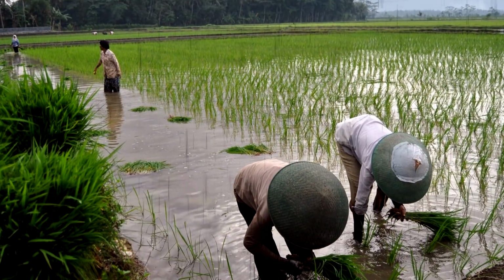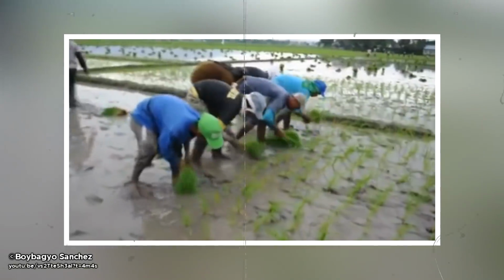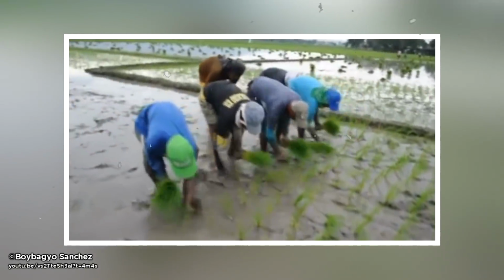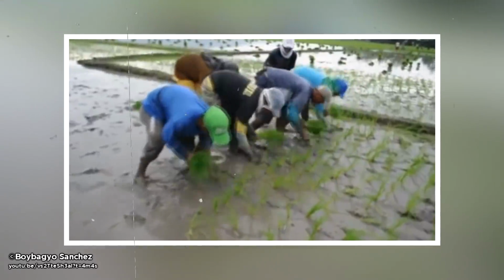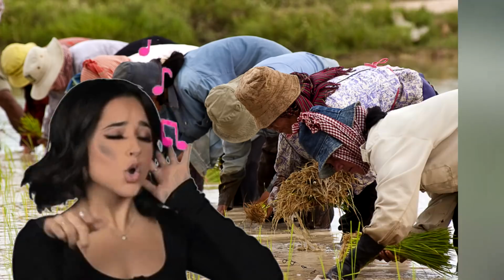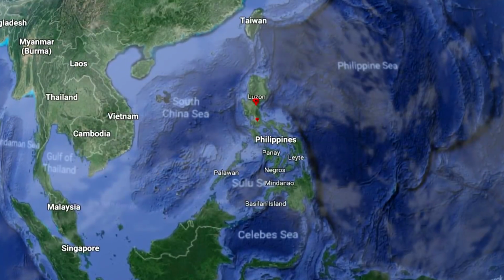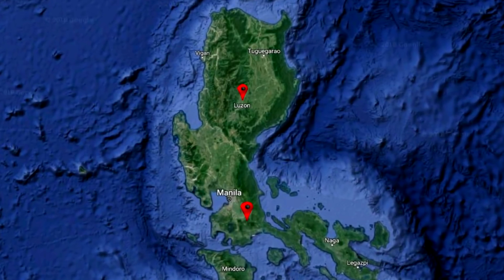This is the start of the rainy season, when rice planting begins in the Philippines. Singing while planting as a team is a tradition in the northern Philippines, including the communities of Luzon and Cagayan.